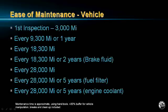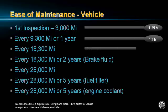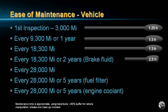Along with the ease of maintenance of the engine, the vehicle is also easy to service. We have done an approximate time to do each service interval, taking into account the 30% buffer required for vehicle manipulation, taking breaks, and cleaning up the shop after. So the first inspection would take 1.25 hours, and then the maintenance at every 9,300 miles or 1 year is 1.5 hours, and also for the maintenance of 18,300 miles. If you want to replace the brake fluid every 2 years, you add an hour.